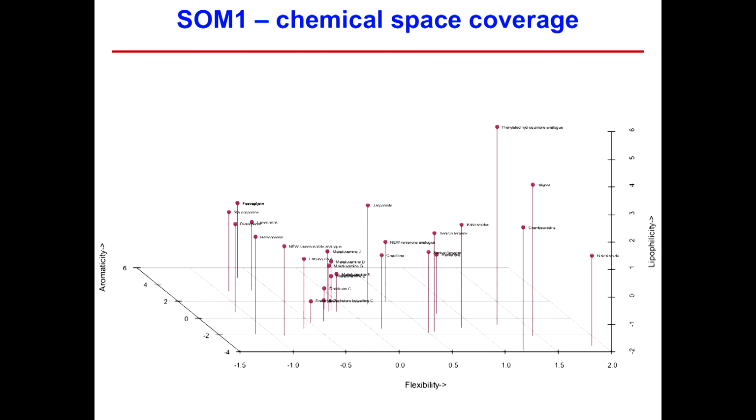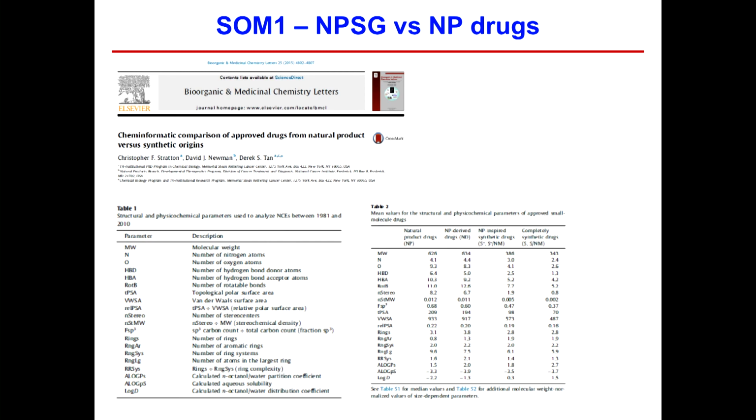Here we've exchanged the x-axis for flexibility this time while retaining aromaticity and lipophilicity. And what you can see is, again, we have a nice spread of compounds with a nice amount of sp3 carbons, indicative of what is typical for natural products. Now, importantly, what we wanted to do is compare what these look like as drugs.